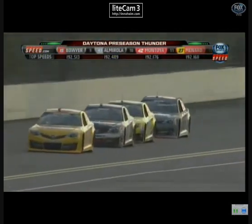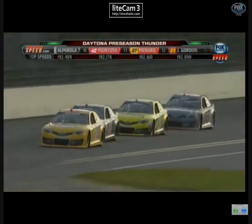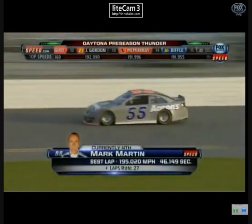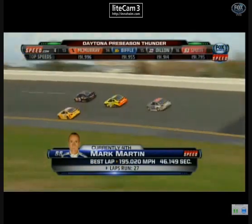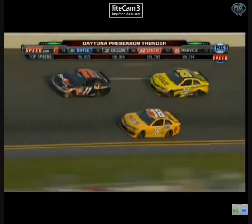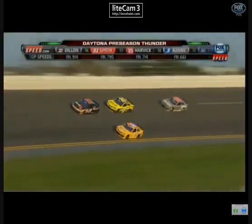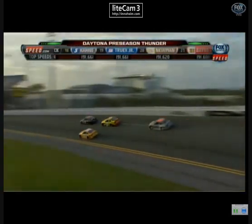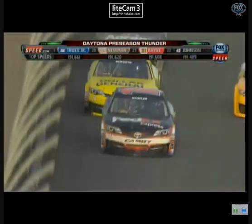We saw the 18 of Kyle Busch get up and side draft off of the 20. Was able to get right up to that left rear quarter panel, side draft, and got a run, pulled away, and now it looks as though the 11 of Denny Hamlin, with the help of the 20 of Matt Kenseth, is going to make the move by the 18.